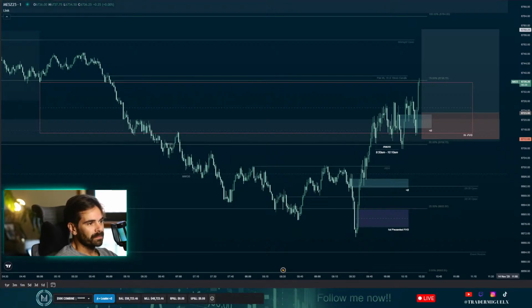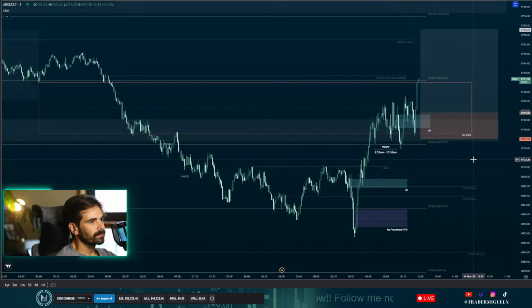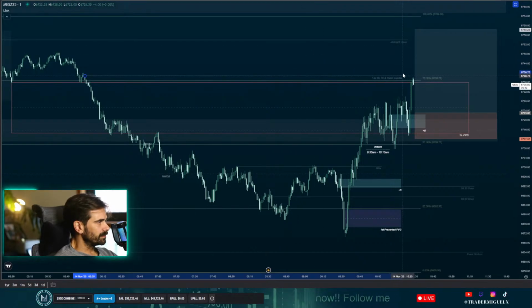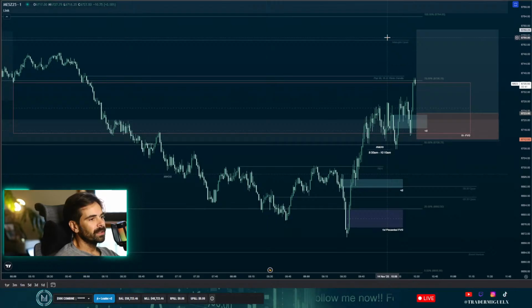So you're waiting for the 15-minute fair value gap. Yeah, at this point, I'm not sure if you will get it. Yeah, this is London highs here. So the flat candle here is acting as a drawn liquidity right now.